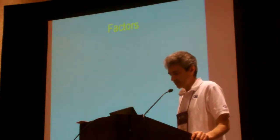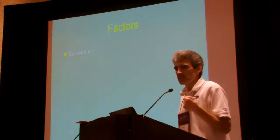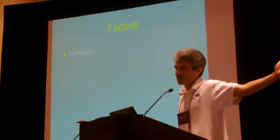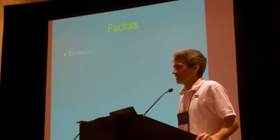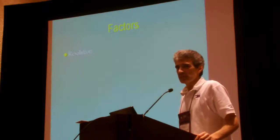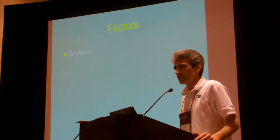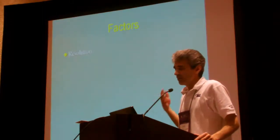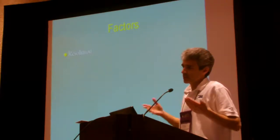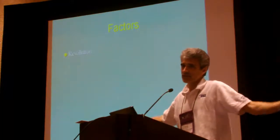The factors I have for taking good pictures are, first, resolution, and by resolution I mean very simply how many pixels there are in the picture. These days with your little still cameras, everyone talks in terms of megapixels. With photo finish pictures, I tend to think of things in megapixels per second, which is basically how many pixels you have vertically in the picture multiplied by how fast you're taking the picture.